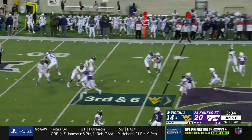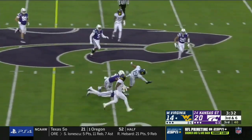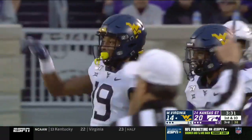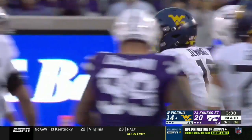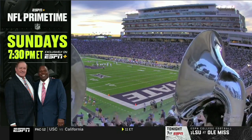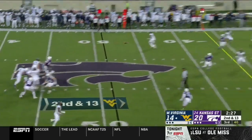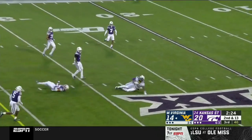One of the real catalysts on that Eagles squad. And that pass complete underneath to Jennings, the true freshman. The Mountaineers have a lot of true freshmen that make key contributions. Second and 13. Dagey over the middle in traffic and a catch.